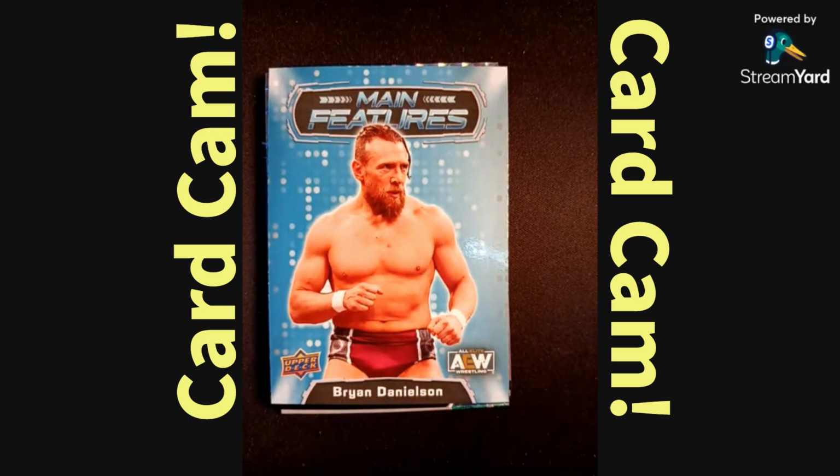This is a 2022 Upper Deck AEW Main Features insert of Bryan Danielson, or as he was known in the WWE, Daniel Bryan. He's long been an indie darling in the wrestling scene. He made the jump to WWE maybe like 10 years ago, was a huge success there. And then he moved on over to AEW. I think the moniker he uses over there is the American Dragon or something like that. But really a talented technician in the ring. Pretty good skills all around with the microphone as well. And married to one of the Bella sisters.